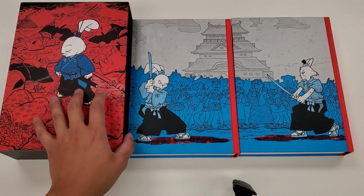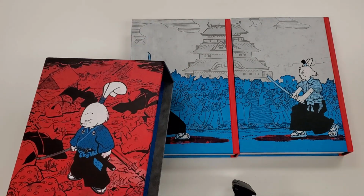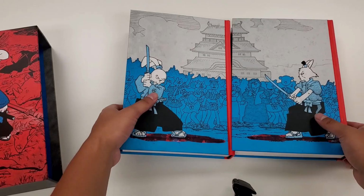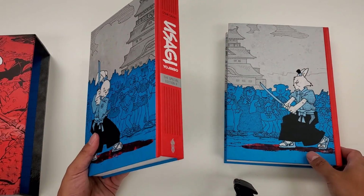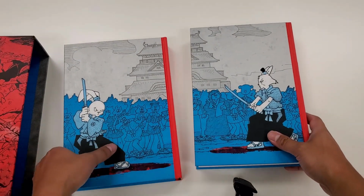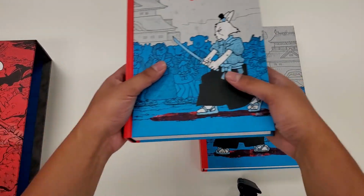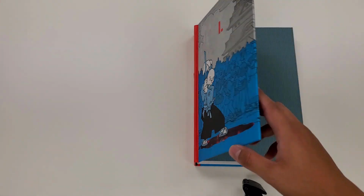But yeah, so what we have here is the actual box. All right, so this is a damaged copy. All right, so we have the box, we have book 1 and book 2, and then we have book 1 right here. I didn't even realize this, but the art aligns. Okay, and then yeah, I'm gonna go over the inside of book 1 for you guys and then give you my thoughts on it.